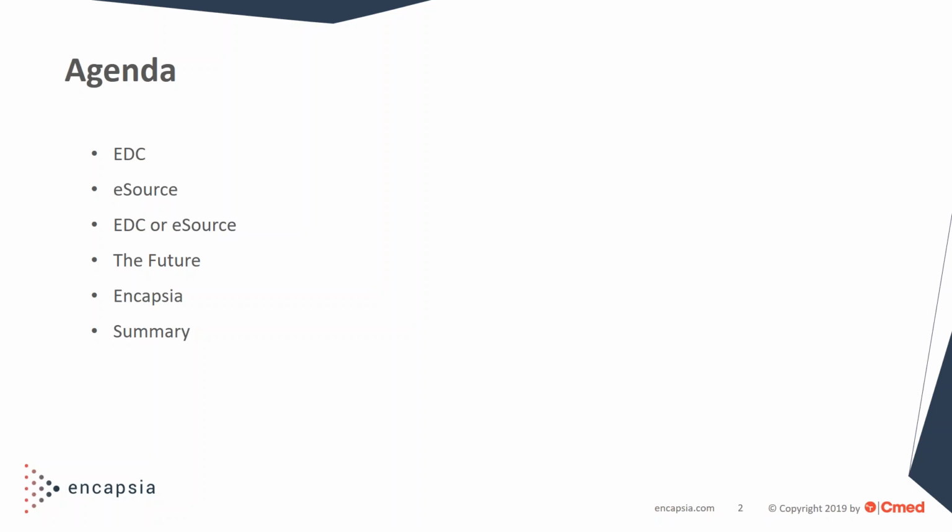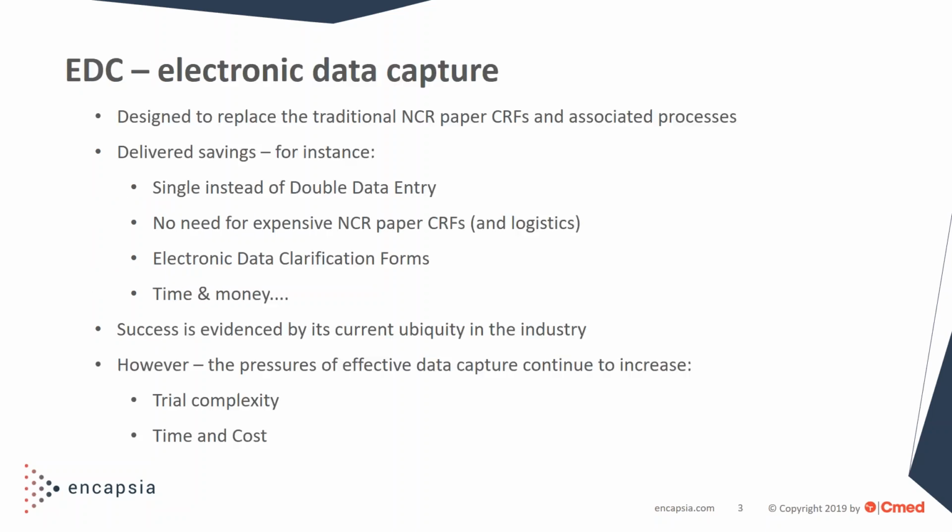We'll be sharing where we see the future is going and also how we're positioned to help us all get there. So, electronic data capture. Yes, this is back in the day. It came to the fore in the late 1990s to replace the traditional NCR paper CRFs and all the associated logistics that went along with that. Those of us old enough will remember hours spent splitting NCR CRFs at site, posting, couriering coloured copies to various teams, organising double data entry, faxing query forms, and all the reconciliation, and plenty of other things in there.